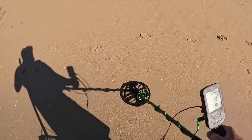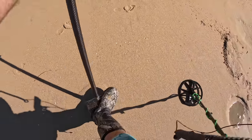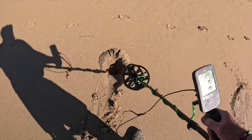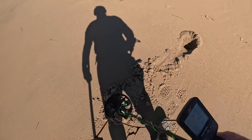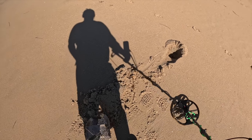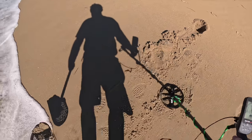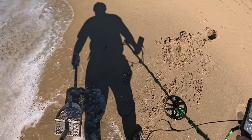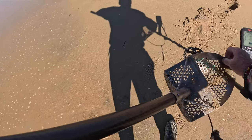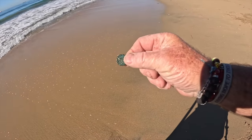All right, I got a, sounds like a high tone coin. I'm not getting a lot of coins, so if I get one that sounds legitimate... there's a lot of the iron targets giving high tones as well. Let's say copper penny. That's what I think. Yep, it was a copper penny, and I threw it out of the scoop. There you go, copper penny.